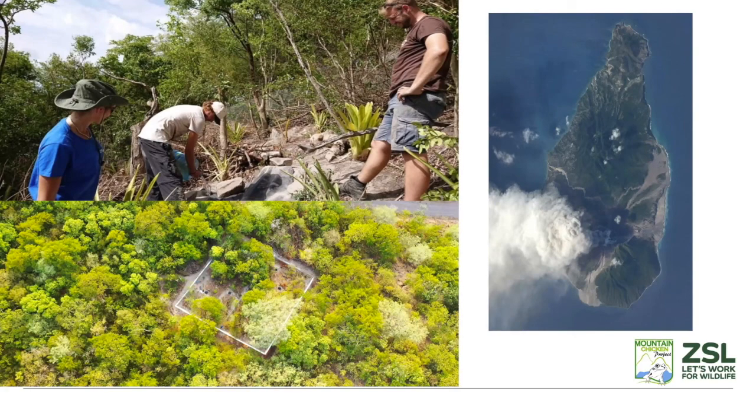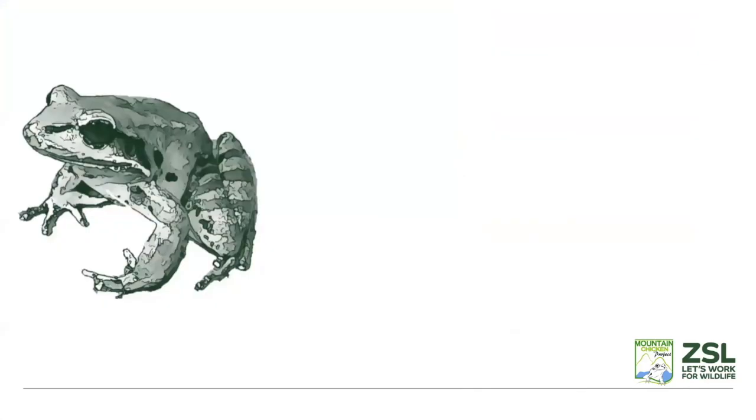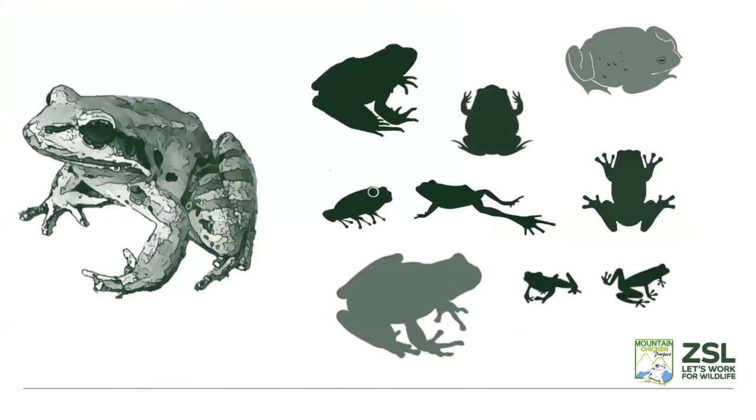And this project is a collaborative project by the Mountain Chicken Recovery Program, of which we're just one of many partners. And again, it's bigger than the mountain chicken, as it's our sincere hope that if successful, these methods could be used to drive the recovery of dozens, if not hundreds of other amphibians whose populations have been devastated by this fungal disease.